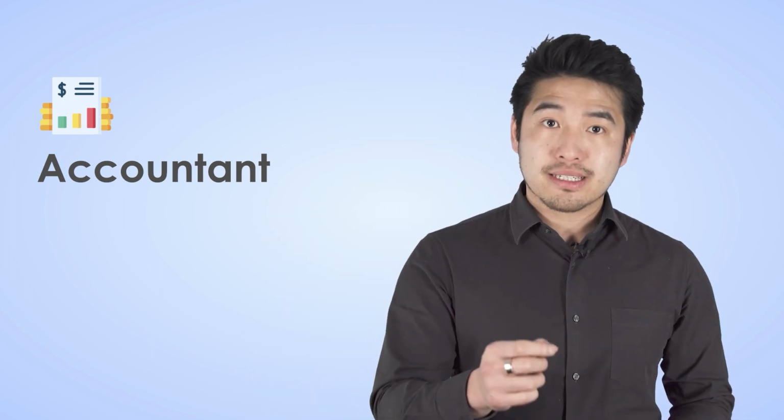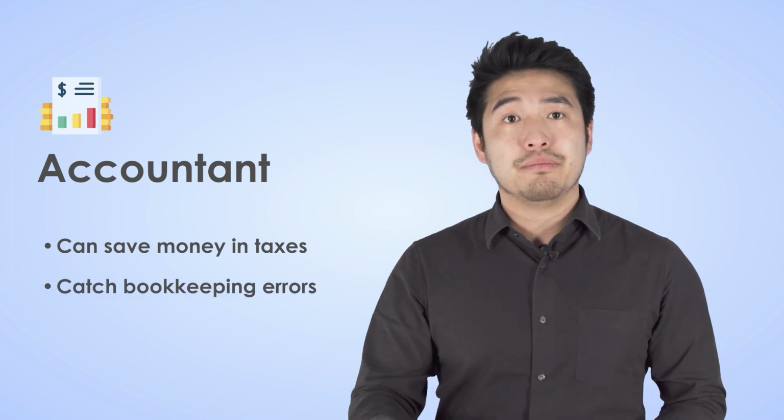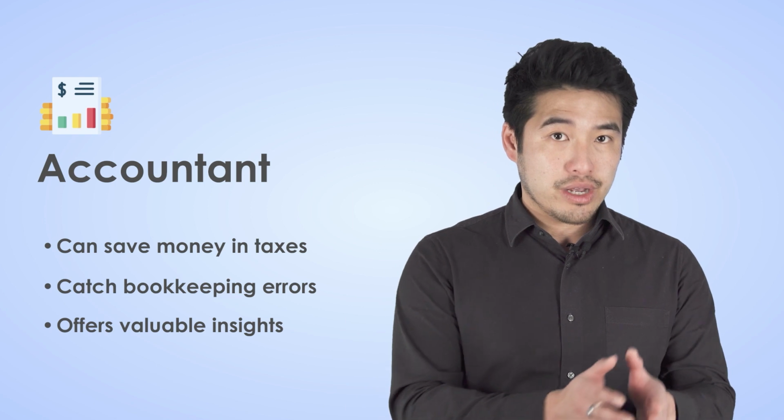A good business accountant can save you money in your taxes, catch errors in your bookkeeping, and offer valuable insights into where your business is succeeding and where it could use improvement. In other words, a good business accountant is worth their weight in gold. So, if you're serious about making your business a success, be sure to hire a qualified accountant to be part of your team. You won't regret it.